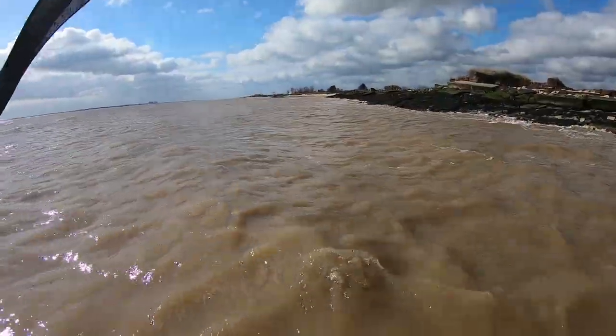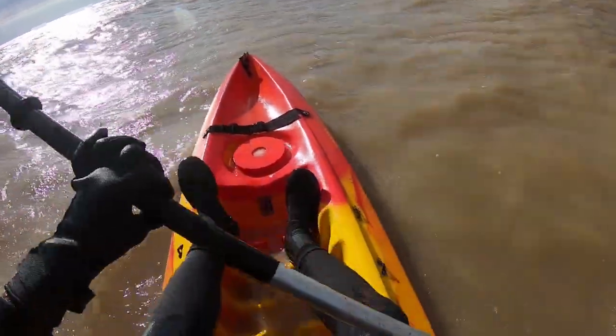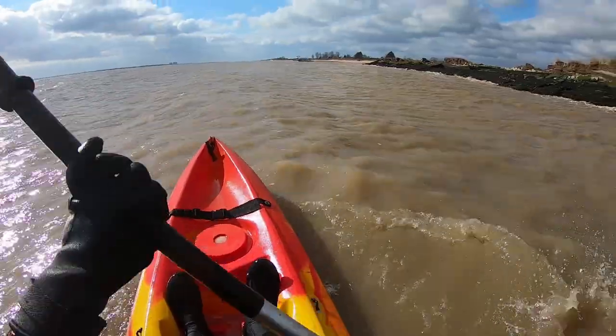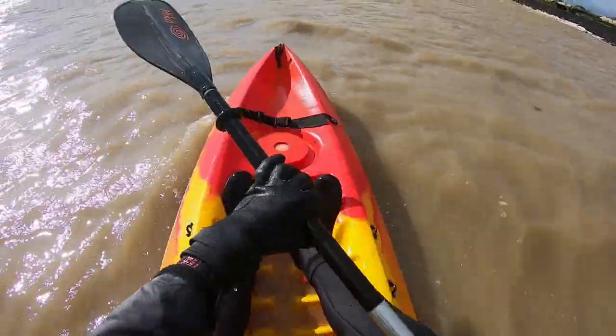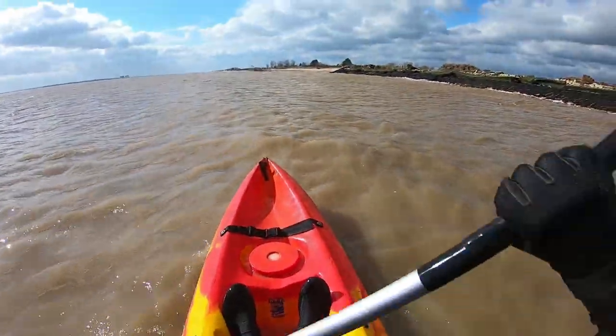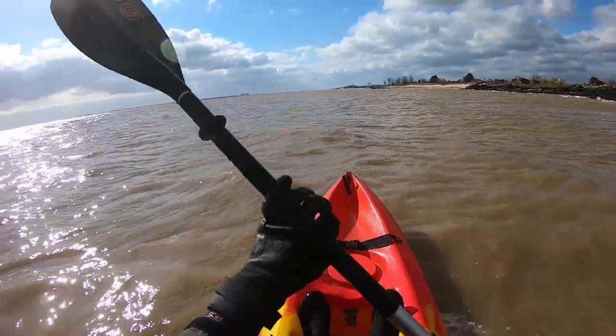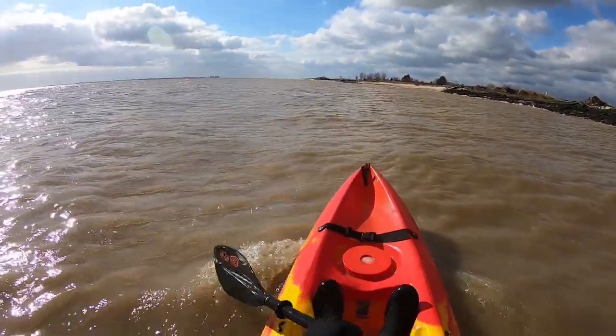Right, we'll soon know if that's done anything and if it's going to help matters. Doesn't look like it's made a single bit of difference. Is it draining out or not? I can't really tell. It should do. Right, absolutely soaked. Couldn't get more wet now. So focusing on the paddle.